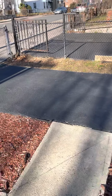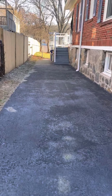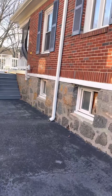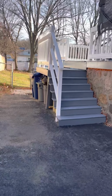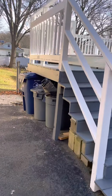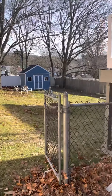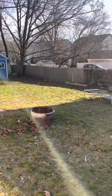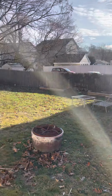Let's take a quick walk, buddy, down the driveway. Or just want to walk down. Yeah, let's walk down. Boy, am I gonna miss it here. Buddy, wait for me. It's the backyard. We did our fire pits, a couple of garden beds.